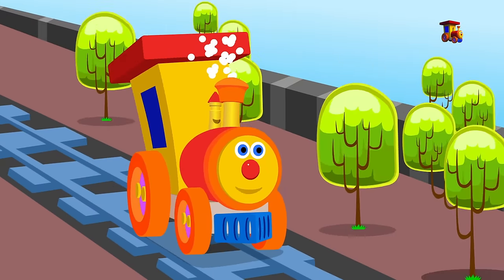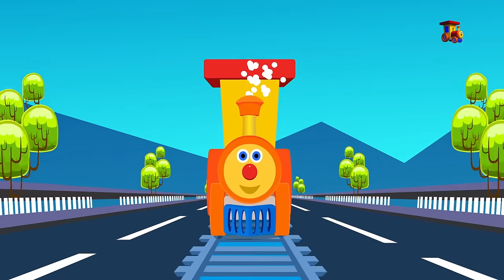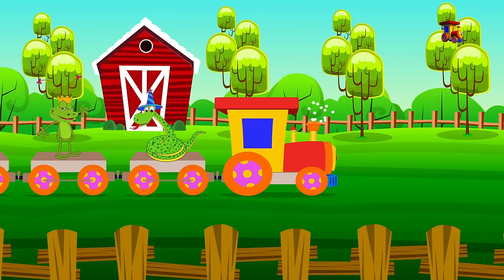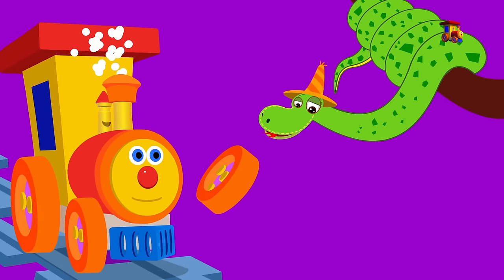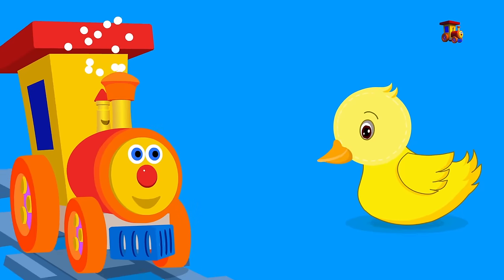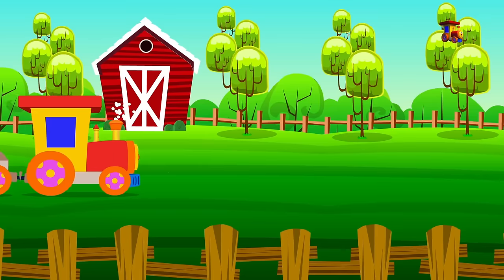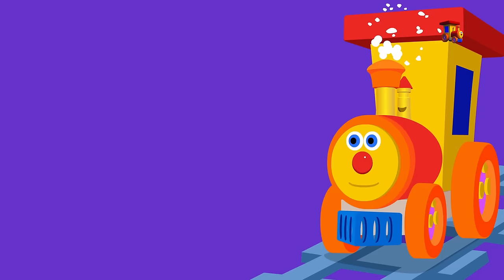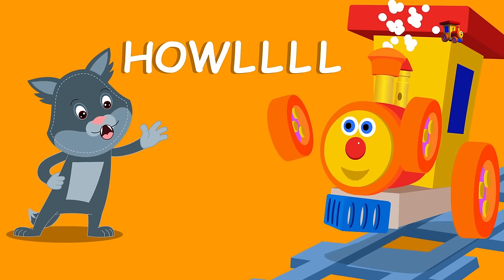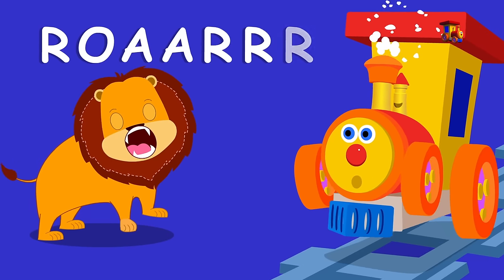Can you talk the animal way? Do you know what the birds say? Everyone makes a different sound as they chat on all day long. The snake says hiss. The frog says ribbit. The duck says quack. The fly goes buzz. The bear says growl. The wolf says howl. The monkey says chatter. The lion says roar!